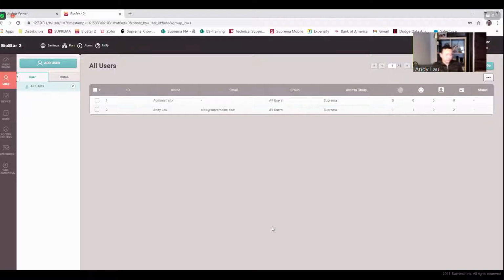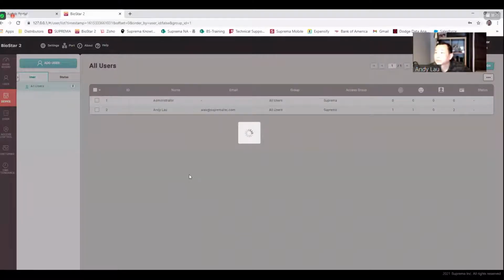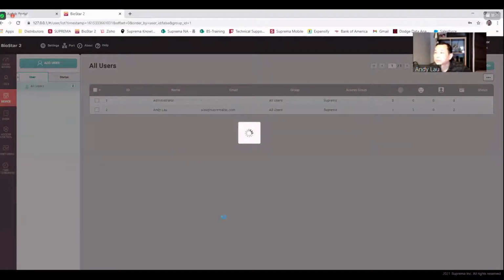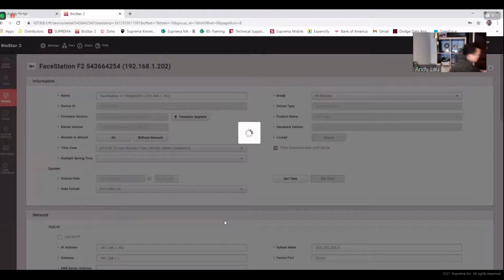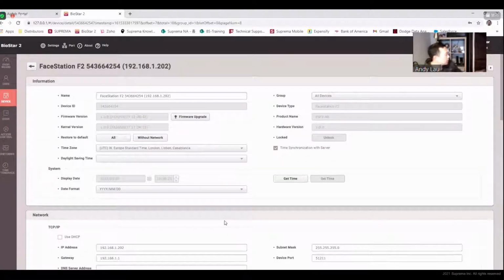Let's try it. Go back to your device configuration there and just check to make sure that it's not looking at your face too. Make sure your face is not in the way. Let's try that.